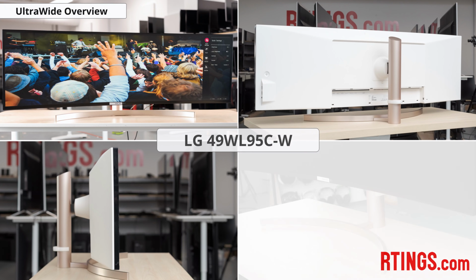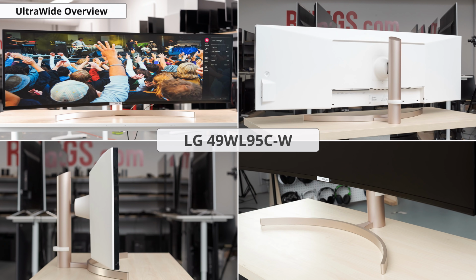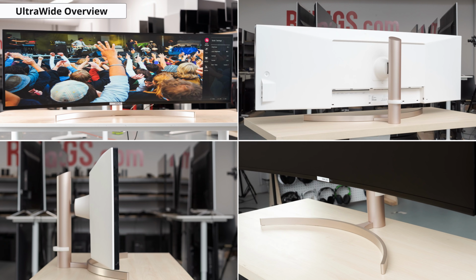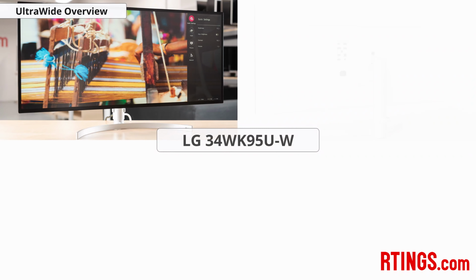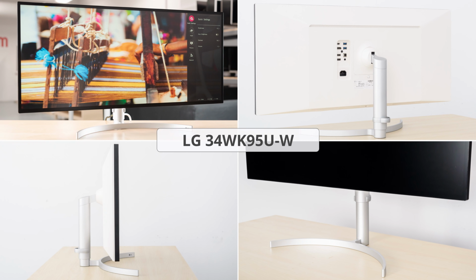If you're interested in an ultrawide, the 49WL95C-W is a great monitor for your office or workspace. It has decent peak brightness and good color accuracy and response times, leading it to be quite a versatile monitor. If 49 inches is too big for you, the 34WK95U-W is a great smaller alternative with great color accuracy and peak brightness.